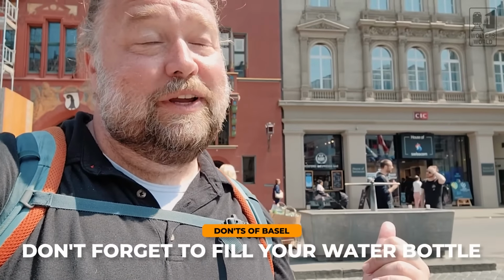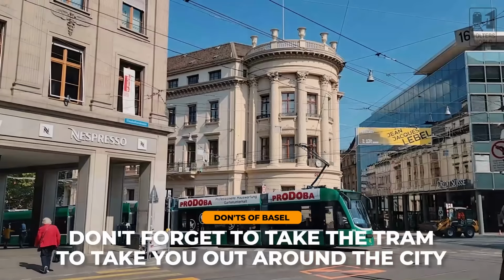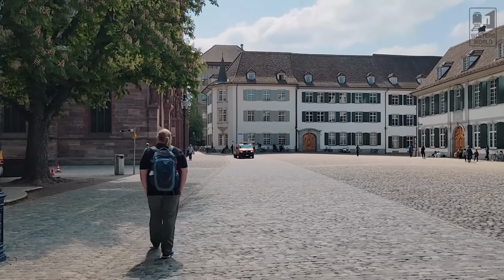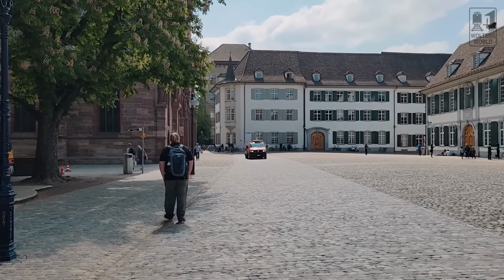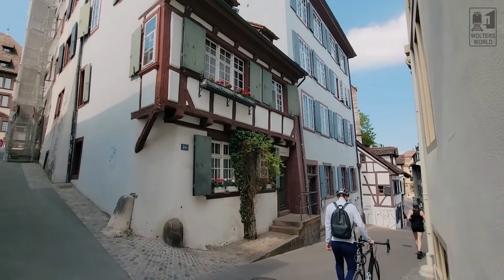So there is that. Also, as I'm turning around the square, you see those trams out there? You can take the trams out to see a lot of different sites around the city. You don't have to, but I do recommend, if you're going to be doing a lot of walking, you might need a little rest for your feet, because there are hills here. And if you're coming down from the river all the way up to the Munster, you might get a little tired and want to grab one of those trams.